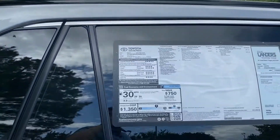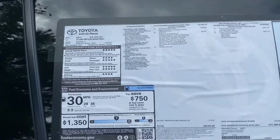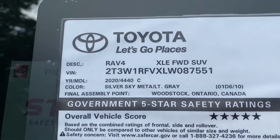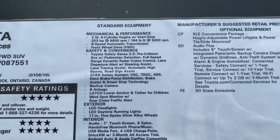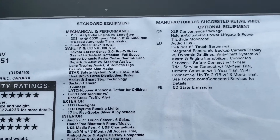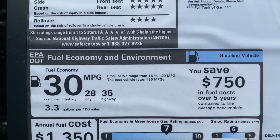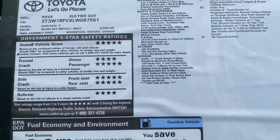Taking a look at the window sticker, feel free to pause if you'd like any more information. But this is a 2020 XLE front-wheel drive in Silver Sky. This is a 2.5-liter four-cylinder with over 200 horsepower. With the 8-speed automatic, you're going to get 28 miles per gallon in the city and 35 on the highway. Really great gas mileage for this vehicle.